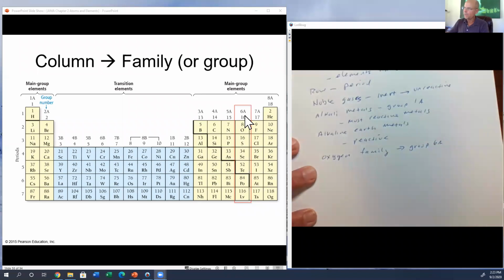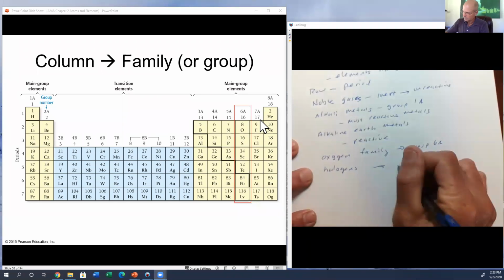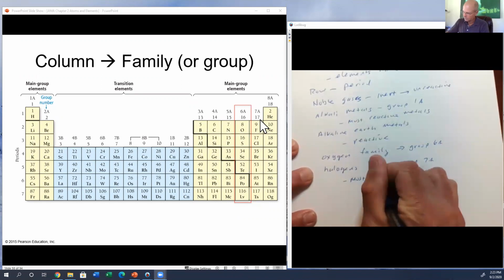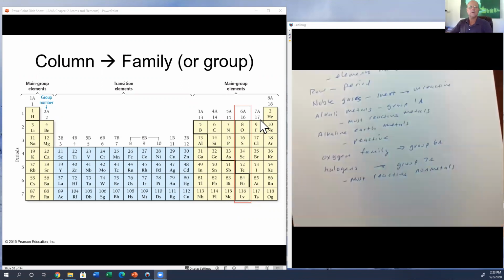And then over one column, you have the halogens. Group 7A. And the halogens are among the most reactive nonmetals. All right. So just a quick little tour around the periodic table, right?